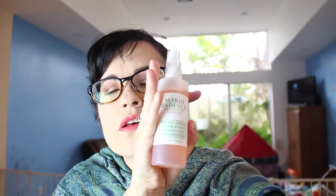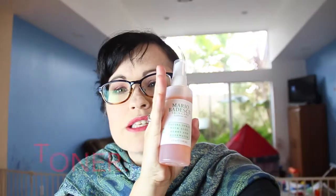Then when I use the micellar water, and sometimes when I use my regular cleanser, I will use the Mario Badescu facial spray with aloe, herbs and rose water. So it's just a rose water spray. It smells really good and it feels really good. So sometimes I use that, especially if I'm just using the micellar water. Usually though, if I'm washing off all the makeup and doing a whole cleanser routine, I'll use the Paula's Choice Skin Balancing Pore Reducing Toner for normal, oily, or combination skin.